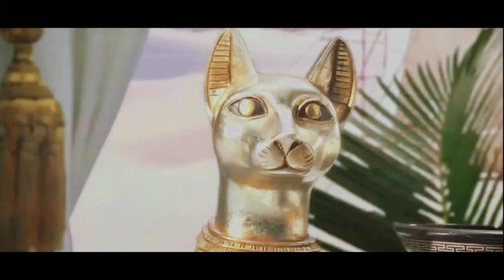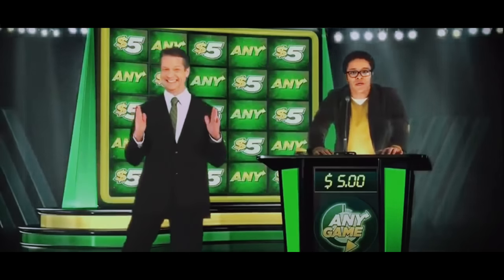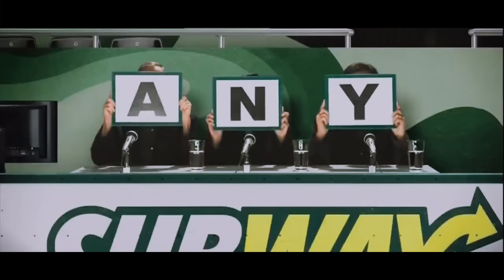4 footlongs. What happened to $5 footlongs? Remember the song? $5 footlong. 2 white and 2 wheat. I'll do 2 turkey breasts, 2 black forest hams.